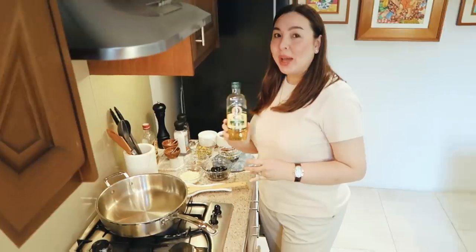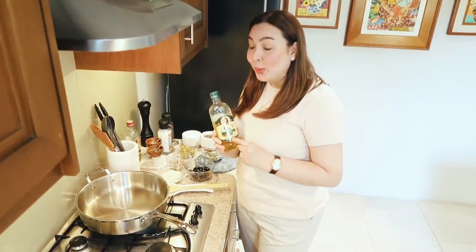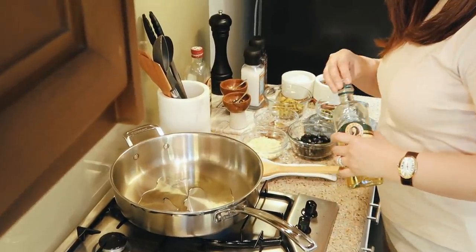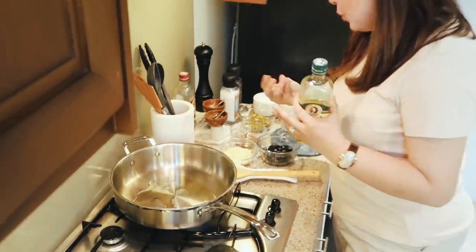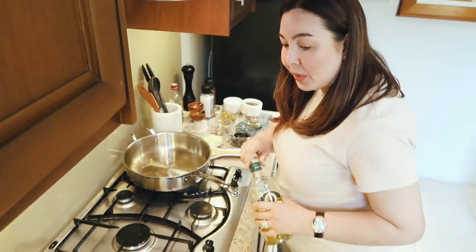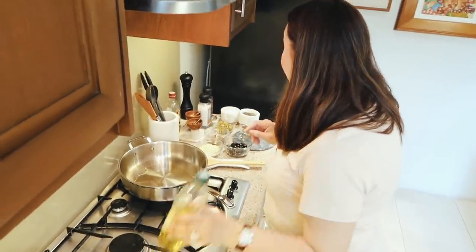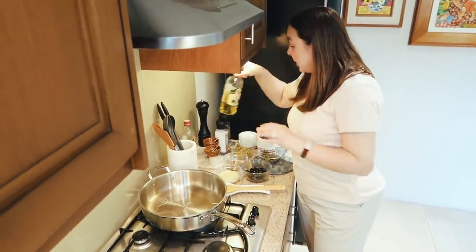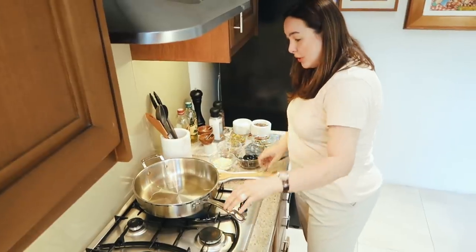Let's go. So I will start with my pure olive oil. Okay, again, it will make it tastier. The flavor of the olive oil brings so much taste to the dish, to the pasta. I use pure olive oil for that. See, I have extra virgin oil. I'm gonna drizzle that later. Okay, I'm gonna make that hot first.